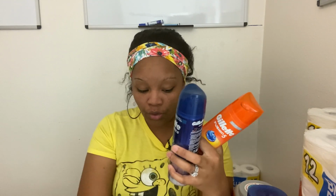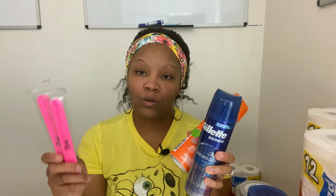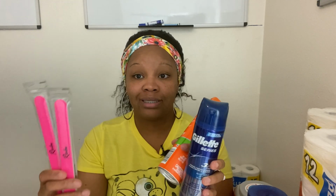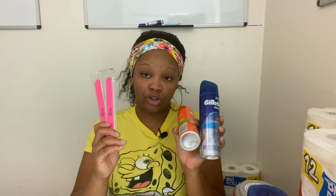And then also on this transaction, where I got all 4 of these items, I also used a promo code, and that promo code was try again 1, and that took off an additional 51 cents off of this order. I think with that promo code, it was just getting a few cents off for regularly priced items, if I remember correctly. So once again, that code is try again 1. Like I said, on this transaction for me, it took off 51 cents.